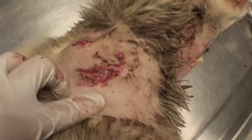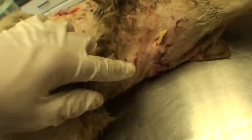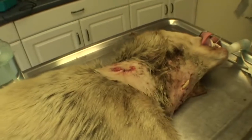One more wound over here on his neck that needs sutures. Have that one sutured up. All these little punctures and everything, all these scabs, they'll all heal well on their own. He's gonna be on antibiotics, so they should heal up nicely.